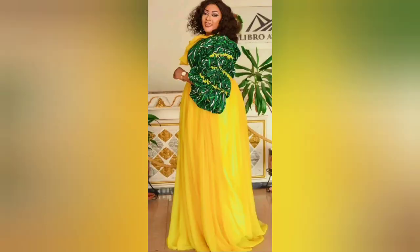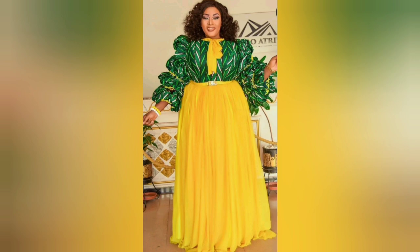Guys, look at this one for our mommies, for plus size women. In fact, any size of lady can actually rock this style. Don't worry, this is the front view, and you will see the way they used this Ankara print to make a full gown style with this particular green Ankara print. It's so lovely, so beautiful.